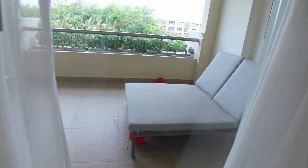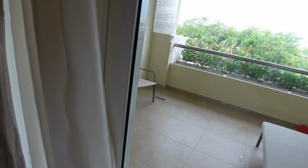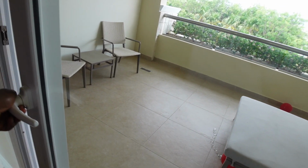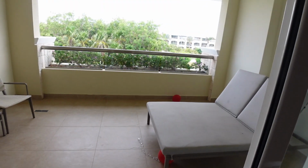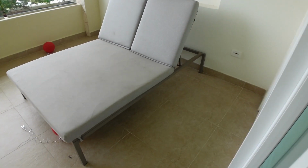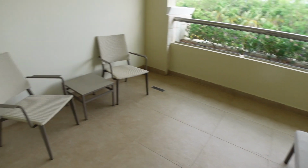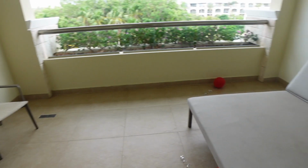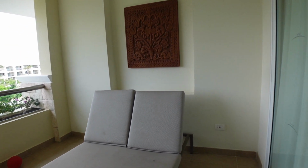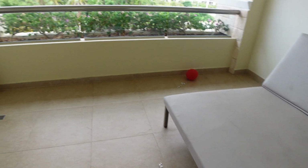And of course, again, this massive balcony, very beautiful balcony. It's huge. You can have your party in there with no issue. Just don't be too loud for the neighbors. Again, you will see balloons on the floor. That's because we were already in the room, so my daughter already was having her field day. So she has my wife's balloons everywhere on the floor. That's what you will see right there.